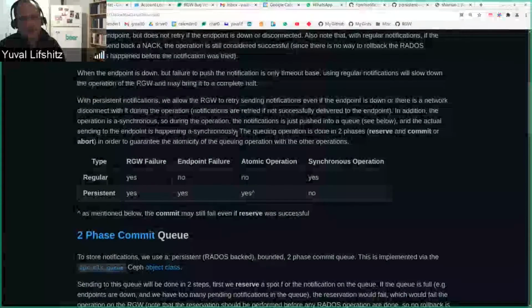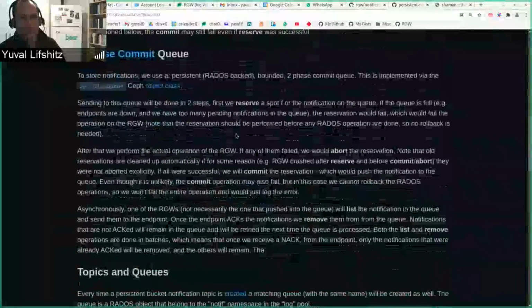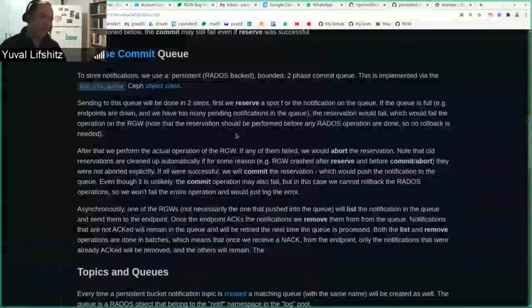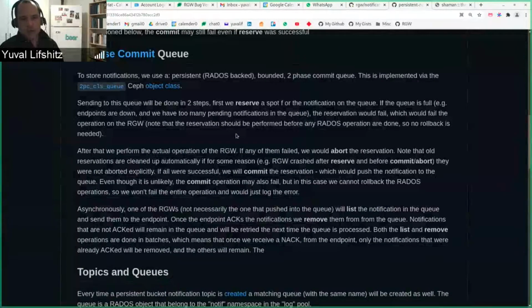And as I said, in the regular notifications, I didn't have atomicity. So I couldn't say, okay, the operation was successful, but the notification failed, so I'm going to roll back the operation. No, that doesn't work. And the way that I did that, I just did the notification at the end of the process. So after I knew everything was successful, but if the notification failed, there was no way to roll back. So there was no atomicity between the readiness operations and the notification sending.